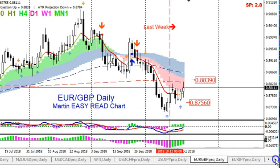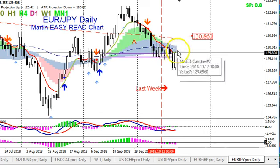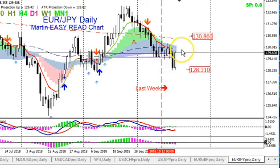Now we move on to another cross pair, the euro Japanese yen. You can see price came down on Thursday. This is Thursday's trading daily signal candle. It came down in a big way, and then we had a huge reversal candle to the upside. So right now above here we've got this blue dash line, that's resistance.